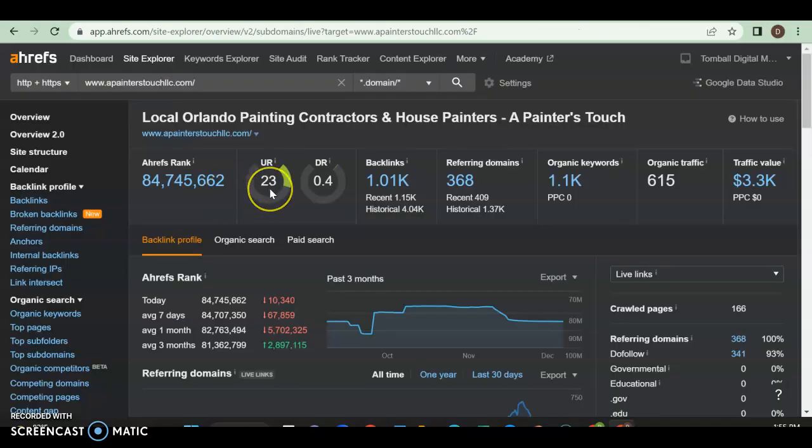Here we go. Okay, so UR rating is basically how strong your website is over here. DR rating is how much Google trusts you. They do have about 1,000 backlinks over here and only 368 return. Now, a backlink is where you have your website linked somewhere else and somebody can click on it, and the referring domain is obviously ones that come back.